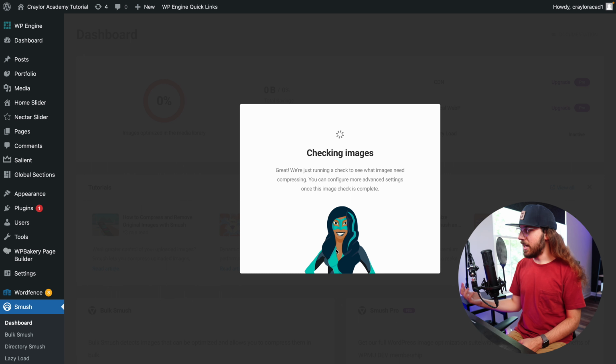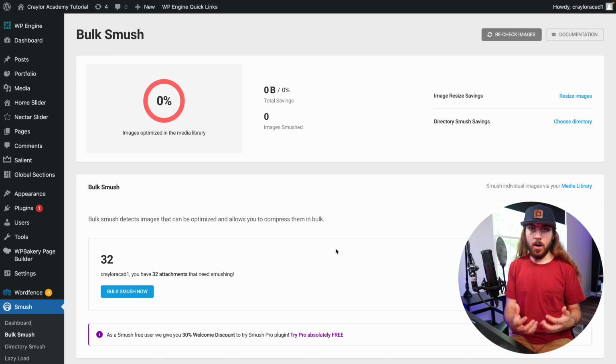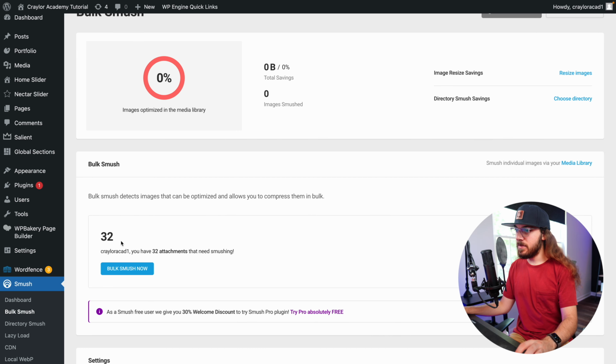Then Smush is just checking the images, seeing if it can compress the images that are already uploaded on our website. If you're doing this retroactively, meaning you've already started to put together your page, you're going to have images that are already in WordPress that Smush can go back and compress after they're uploaded. And you can see we actually have 32 images that we can smush. Now, in our case, these are just images that the demo importer put in, so they're not really that important because we're going to start switching all of these out as we build out our page.